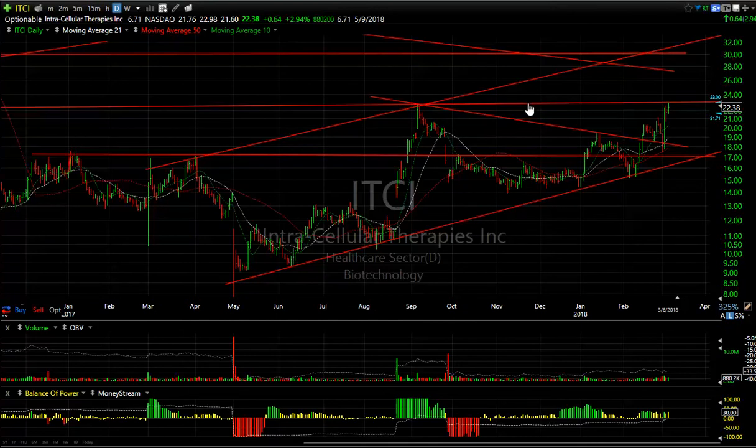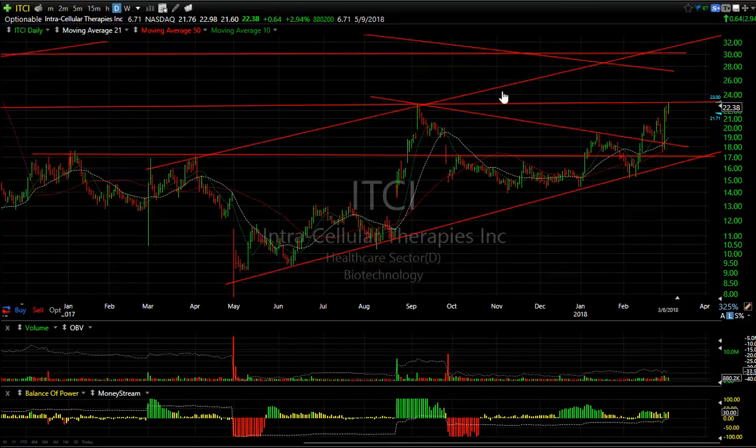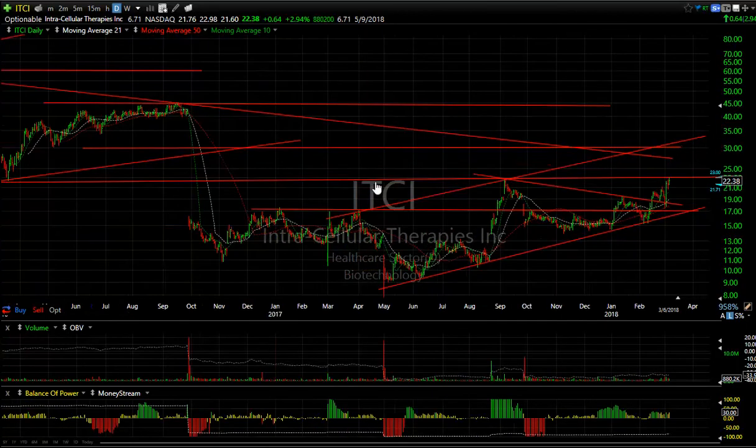ITCI may be emerging. If you note where the high was here in September, it was 22.67. Today's high, 22.98, slightly higher. The long-term declining top line comes in around 27, and the lateral price resistance is near 30. Those are my targets.